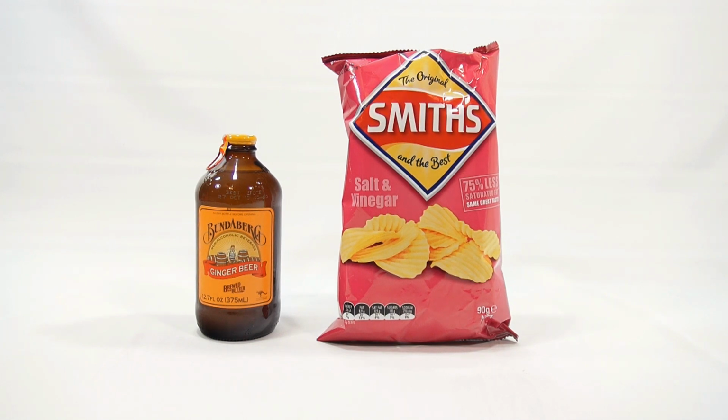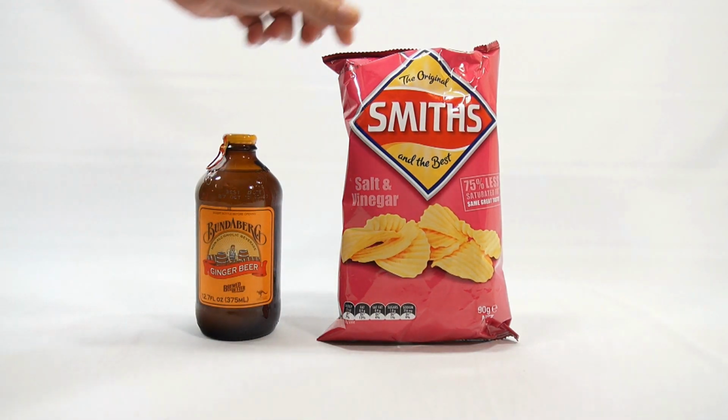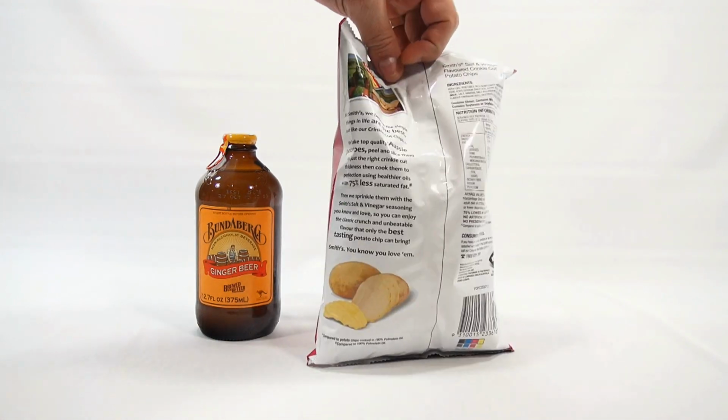So at first glance, would you know exactly what and why these two were paired together? Is it the color? No, a lot of times I just pick snacks by color. This one here is by region. They're both from Australia. Let me just flip this around here. I've got a cup in the back.